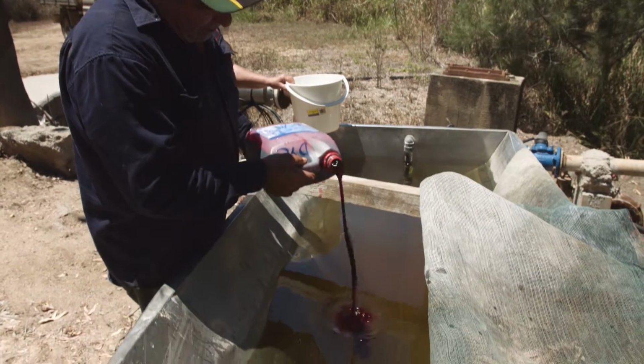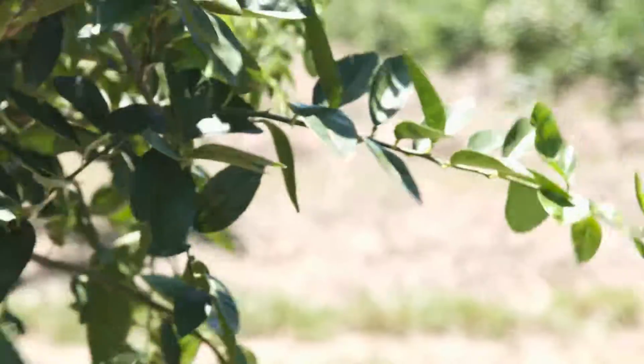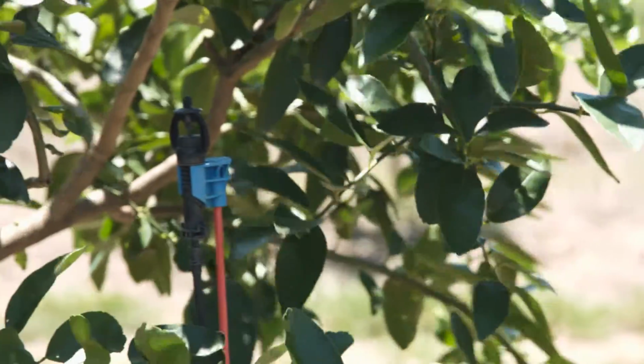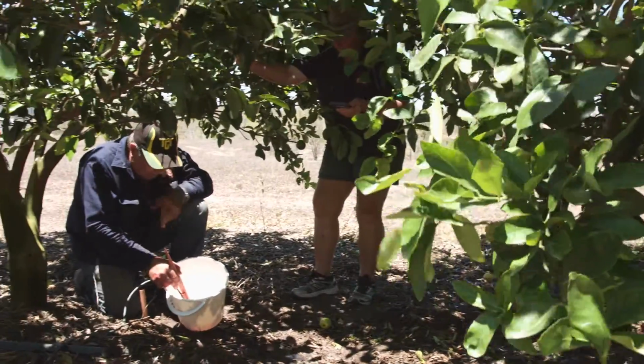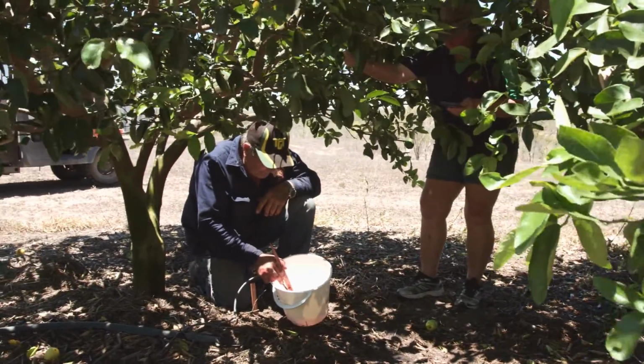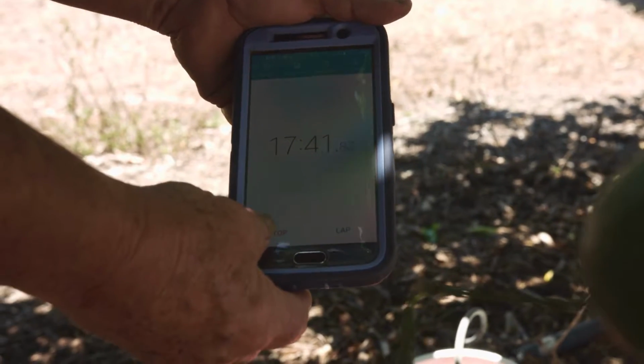The testing involves putting food dye into the fertigation tank and measuring the time it takes to appear at the sprinklers in the paddock, showing how long fertiliser would also take to travel. The results at the Caamano Bermudez property surprised Debbie, with the dye moving through the system faster than she thought.